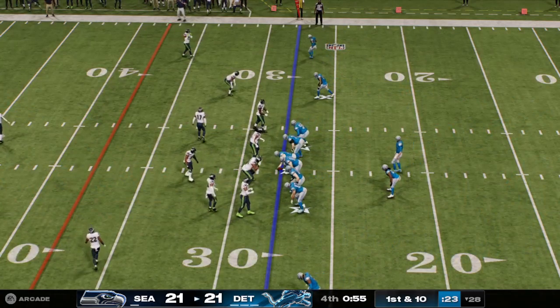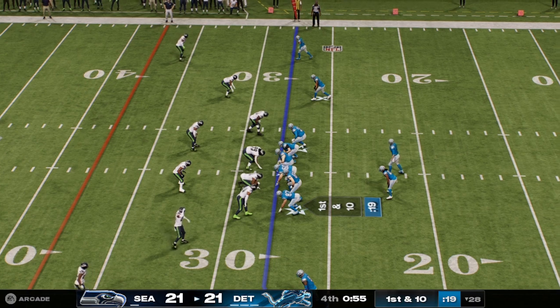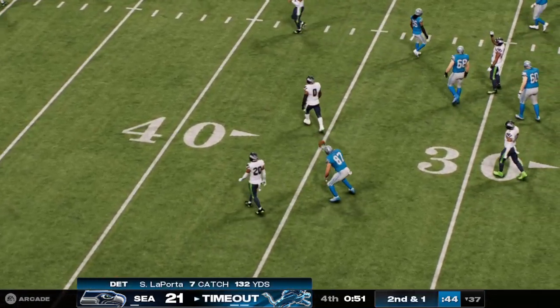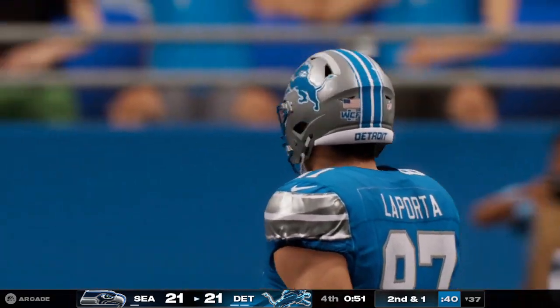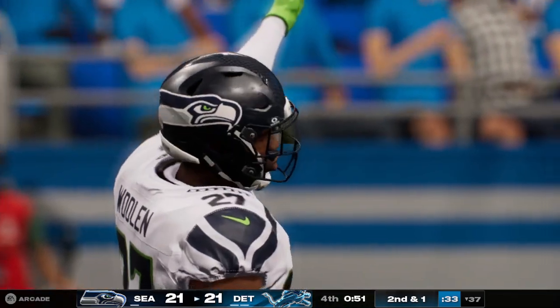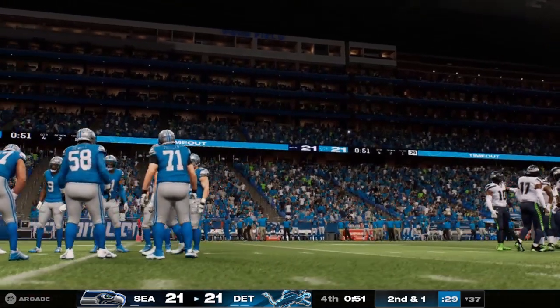They'll come up for 1st and 10. From the gun, it's Goff. He's got Laporta open on the left side. The home team's offense getting those helmets back on, ready to head out for their next possession. This game all even now following that touchdown a moment ago, and they'll look to retake the lead on this drive that starts with 1st down.